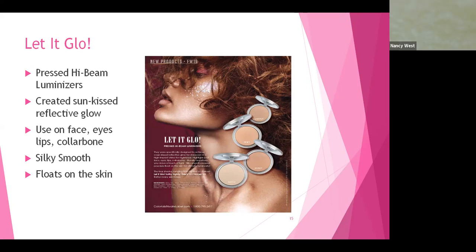You can just dust them all over the face, you can put them on the eyes, you can highlight the bow of the lip right through that area, like an M formation with it. Depending on what you're wearing, because we're still wearing a lot of things that are showing the décolleté, you can put it on the collarbone area.